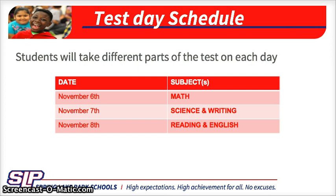On November 6th, they will take the math exam. On the 7th, they'll complete the science and writing portion. And November 8th, they will complete the reading and English portion of the exam.